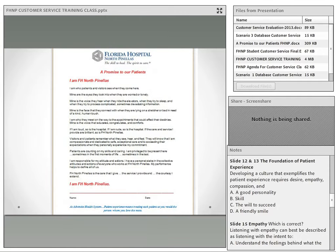Here's what that promise to our patients looks like, and let's read through it. I am Florida Hospital North Pinellas. I am who patients and visitors see when they come here. Mine are the eyes they look into when they are worried or lonely. Mine is the voice they hear when they ride the elevator, when they try to sleep, and when they try to process complicated, sometimes devastating information. Mine is the face that they connect with when they are lying on a stretcher or bed and need a kind human touch. I am who they meet on the way to the appointment that could affect their destinies.